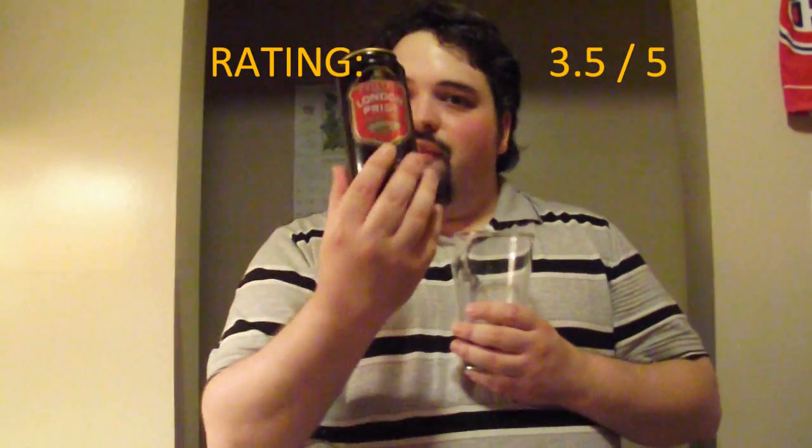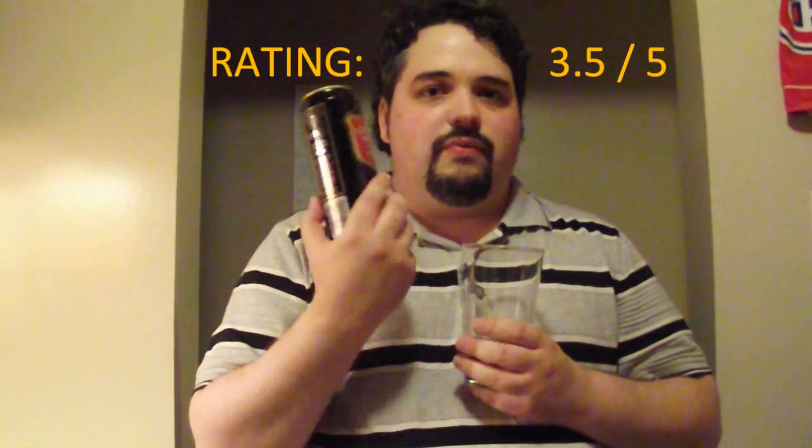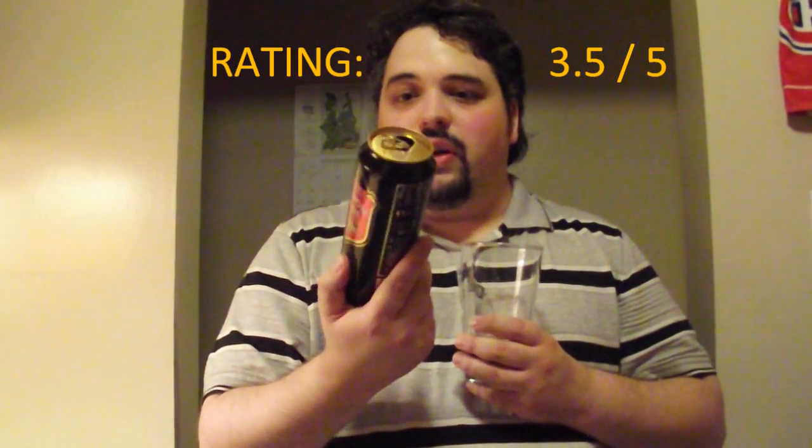If I were to recommend anything, try and find this in the bottle version. Try to find this in bottles wherever you go. If you have the option to buy both for some reason, buy the bottles. I know we used to get this in bottles here, and I'm really disappointed I didn't get it then. It's only been like in the last year that they've changed, and I don't like the change. So the canned version of Fuller's London Pride, 3.5 out of 5.